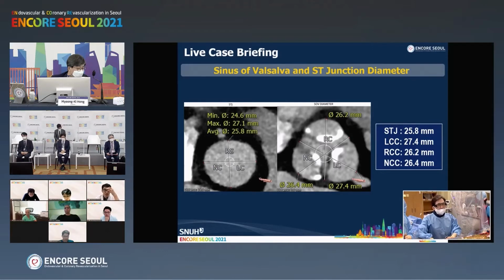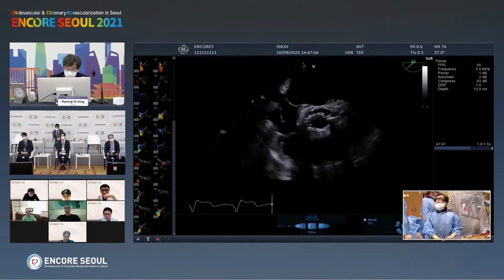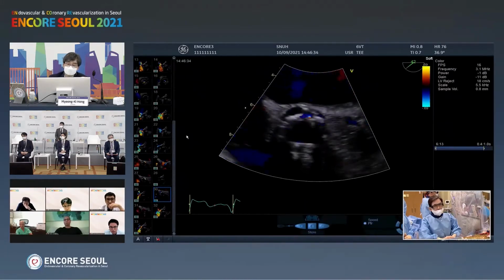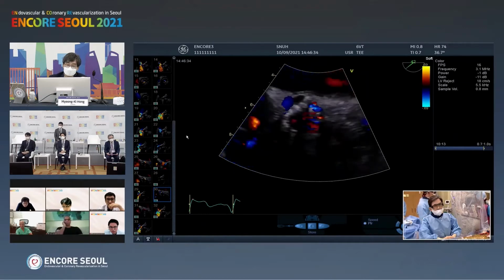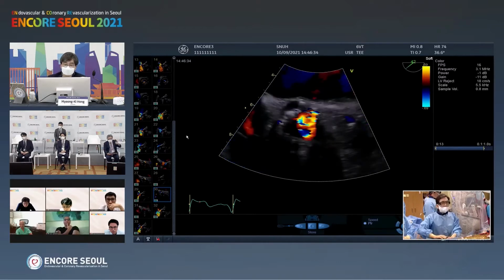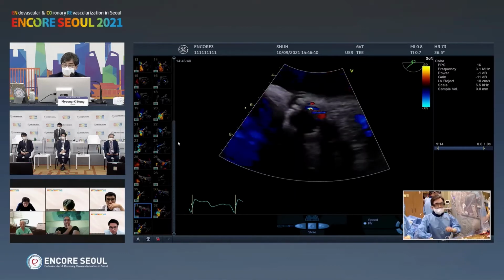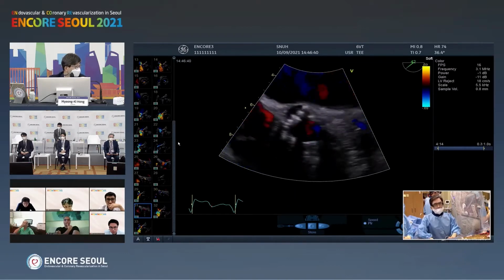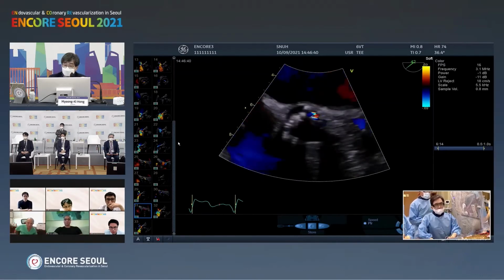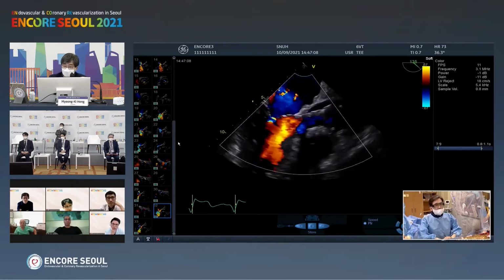TEE once again. You can see on the TEE on the 45-degree view, on the short axis view, a point of paravalvular leakage at around 12 o'clock. That is between non-coronary cusp and left coronary cusp. Thus, a subtle calcium dot at the commissure point may lead to such kind of trivial, although it is trivial, leakage. Thus, calcium amount is important, but more important is calcium location.